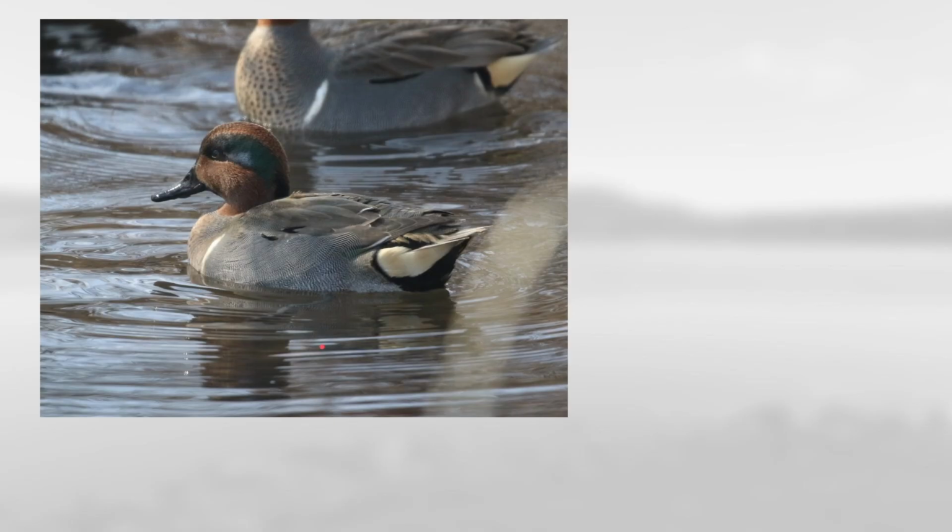Next we see this one is pretty compact. It has sort of this red and green, or it looks a little blue head pattern. It's got a relatively small bill and also this vertical white bar at the front of the body and this big buffy patch near the tail, which makes this a green-winged teal.